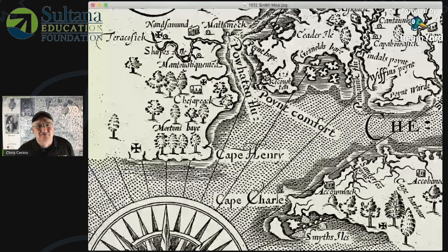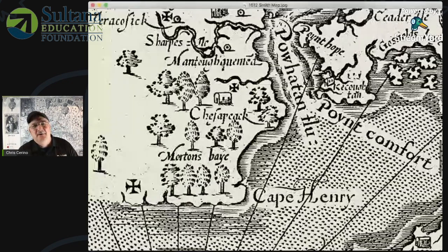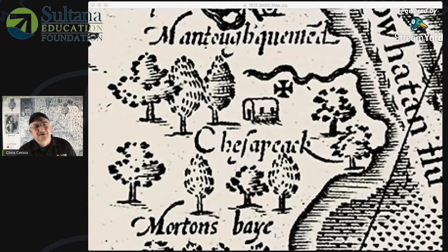But really, to me, the reason it's called the Chesapeake Bay is if you zoom in at the mouth of the bay above Cape Henry, there was a tribe called the Chesapeakes. And they were the first tribe that Europeans would have encountered had they come into the mouth of the bay and ducked out of a storm and set their anchor, for example.